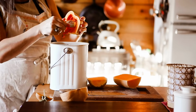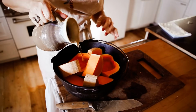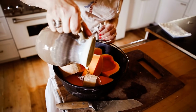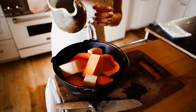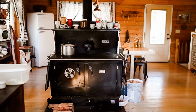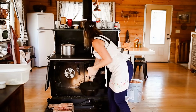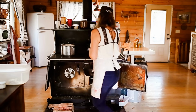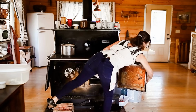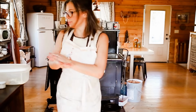So with this butternut squash, I'm just going to pop it in this pan here and put a little bit of water in so it doesn't get dry. And I'm going to slow roast it since my wood stove is already going. I don't need to waste any propane or electricity. I can just put this over in the wood cook stove and let it go. The wood cook stove is running at about 200 degrees right now. And so I'm just going to pop this in there and forget about it and go on to the next things to do on my to-do list.